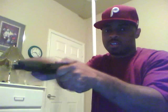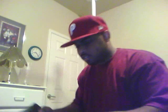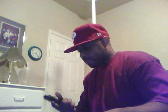For the safety concern, I did this before I turned the video on, but just for viewer discretion, there is nothing inside. I keep one magazine loaded depending on which one I carry. This is my Beretta. This is my Ruger. So we won't be firing any shots into the walls or anything.